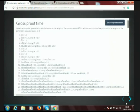So here goes the computer proof. Gross, like Calvin saying gross. So I posted this saying, here is a gross proof that a computer found. I hope someone who's cleverer than me can make good use of it. So here's a computer-generated bound. And this is, of course, a completely human-readable formal proof.